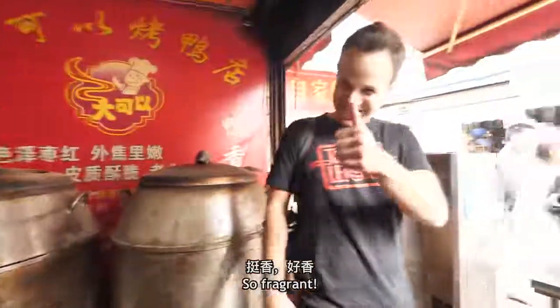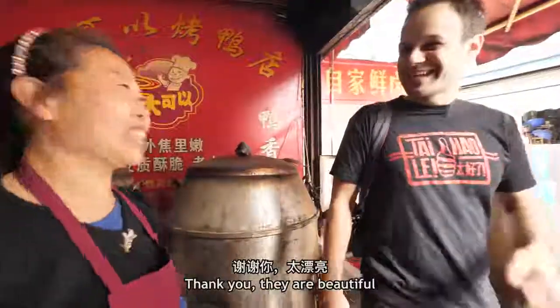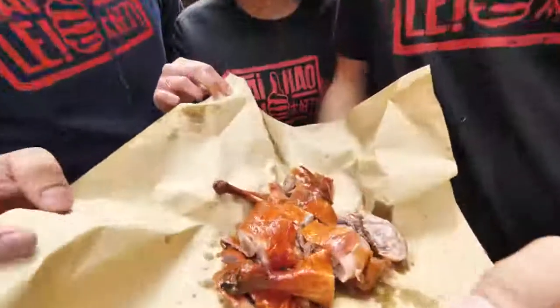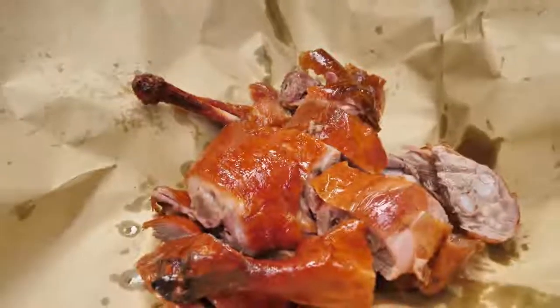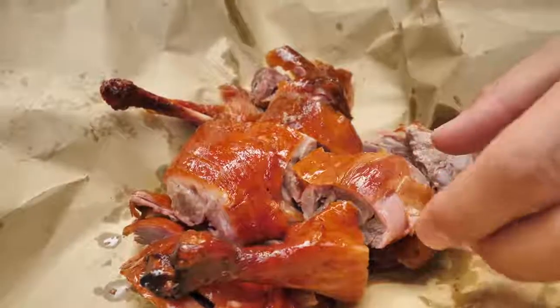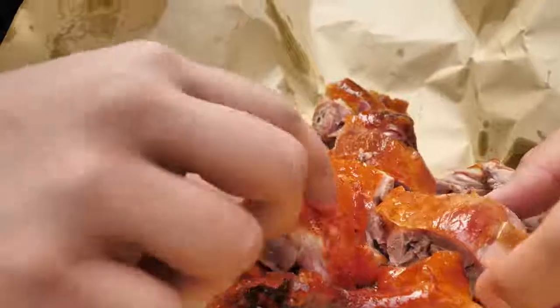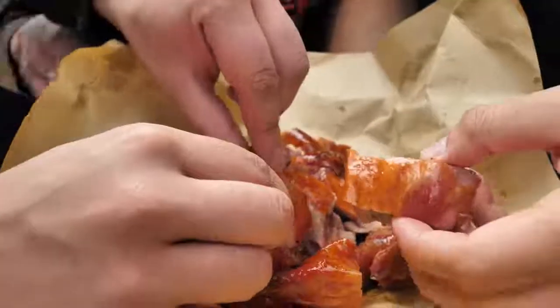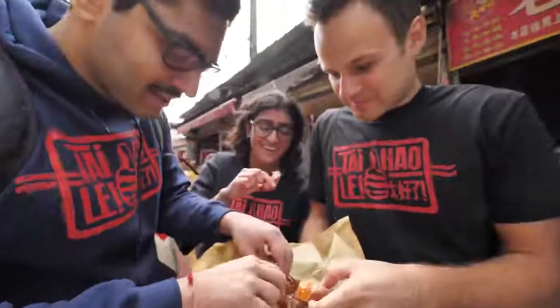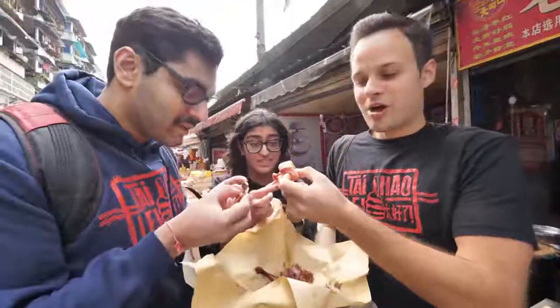We've marinated them, and then they go into the oven to roast. Oh, this smells really good. Yeah, it's very fragrant. Thank you, so beautiful. Okay. Let's go try it out. Wow, look at that. Beautiful crispy skin duck, baked, roasted just right now. Grab a piece. Get a nice succulent one. Oh wow. Go on, you take that one, go on. Cheers. Cheers. Awesome.